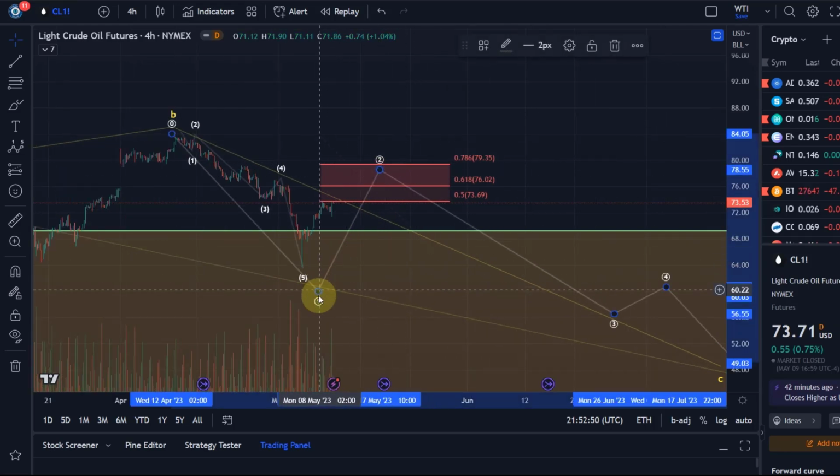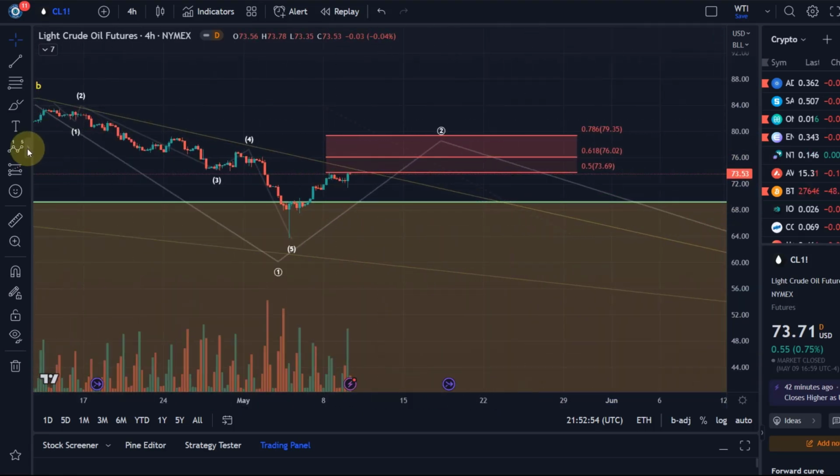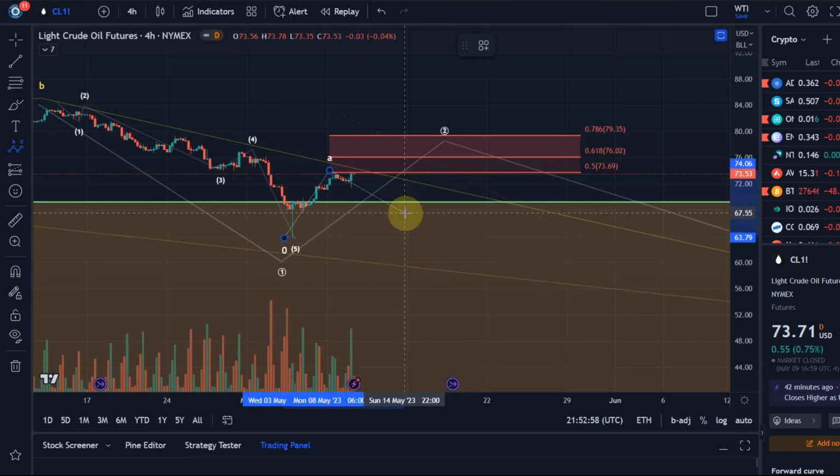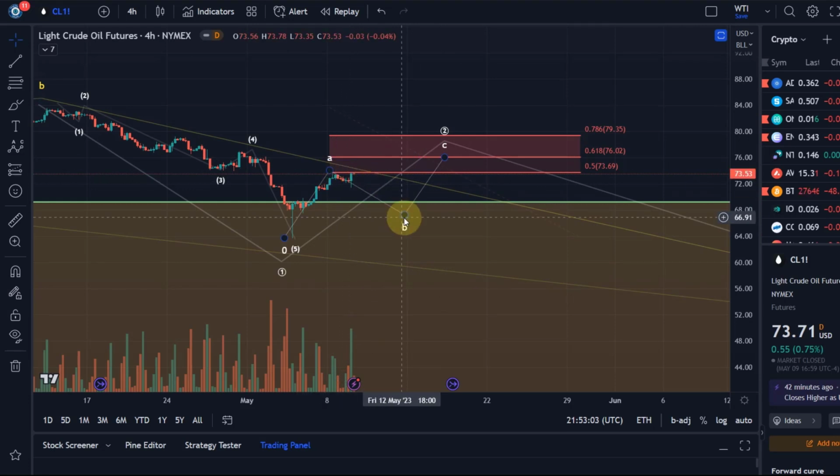But ideally, this also will run as an ABC structure, a clearer one. So the suggestion would be this here was an A wave. We come down in B and will move up in C. And within the B wave, we have this smaller ABC that I showed you on the other chart as well.